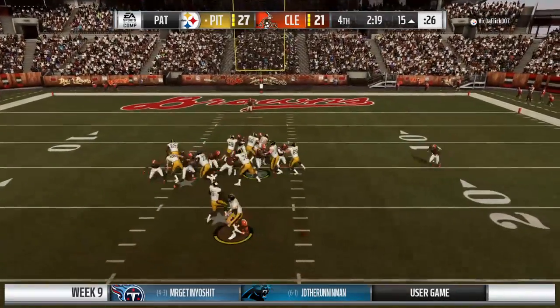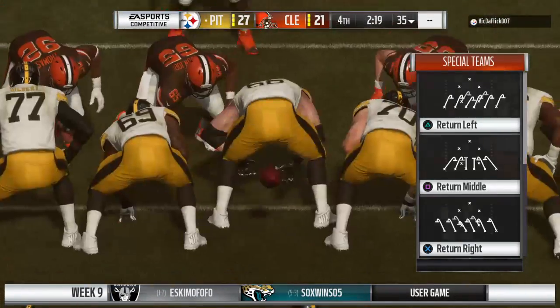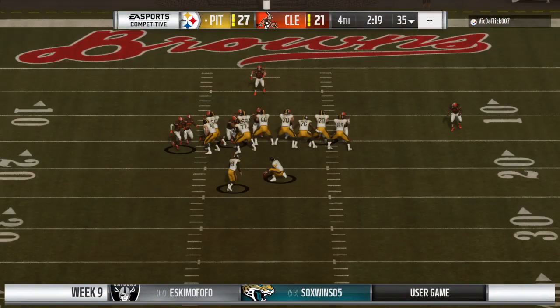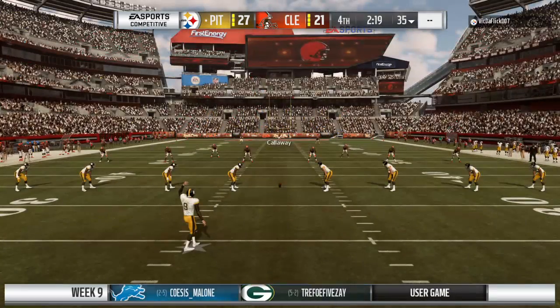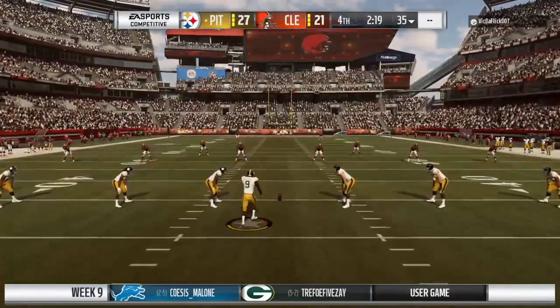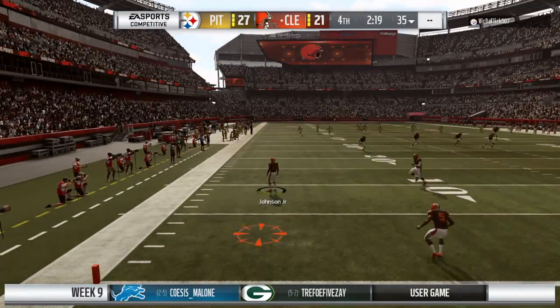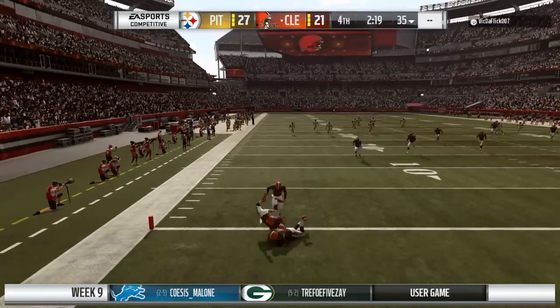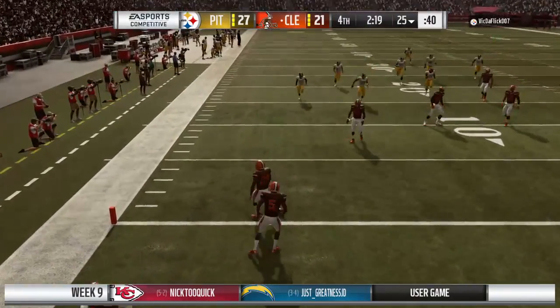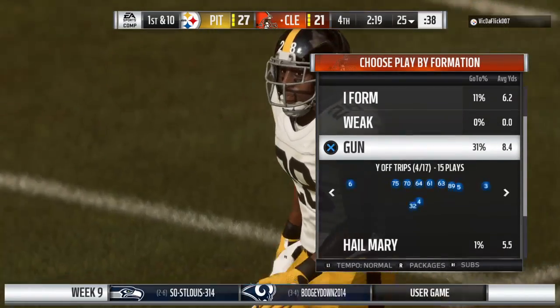Oh, this is blocked. Boswell on now to kick this one away. And now Cleveland geared up to take the field.